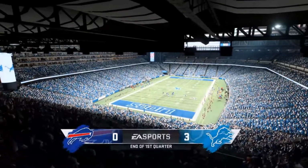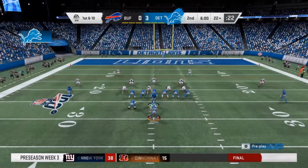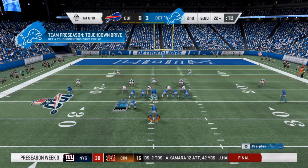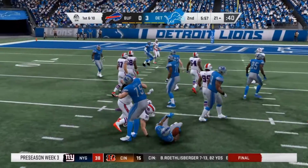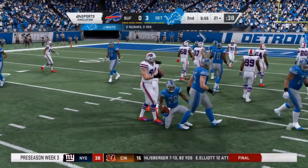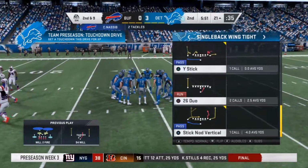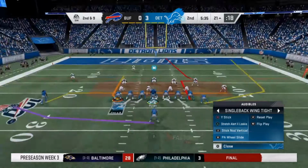3-0 after 1 on EA Sports. Right there, 54. 1st down, here's White. And he'll be taken down near the 20 at the 21. Just a yard on the 1st down carry, so it's 2nd and 9.